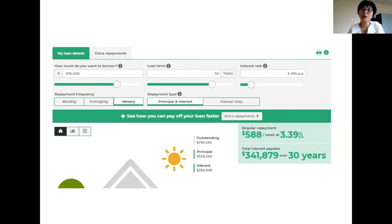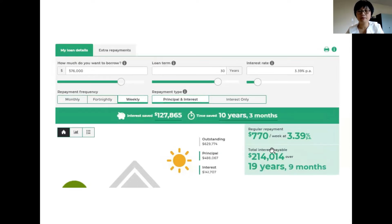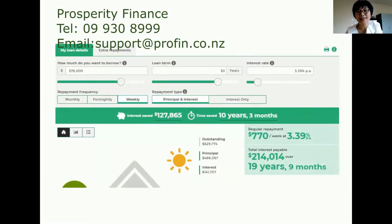So from a cash flow perspective, it's probably safer to have some disposable cash. So in this case, they will take the 588 per week payments. But their plan is, once the baby grows up and goes to daycare, and mom goes back to work, then they will increase the payments and get rid of that loan as soon as possible.